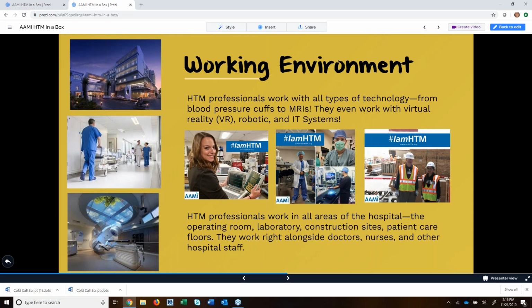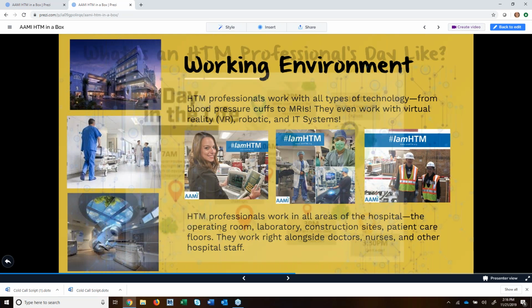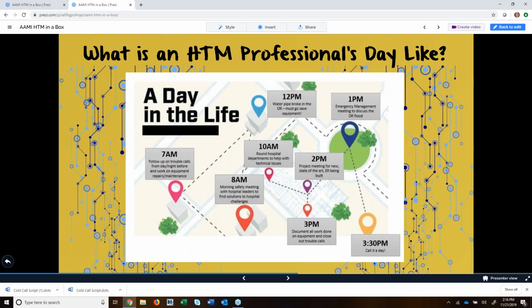The working environment slide is very different. We touch upon that we work on everything from otoscopes and ophthalmoscopes all the way to MRIs and virtual reality and robots, and that we work everywhere in the hospital alongside clinicians. The day in the life of an HTM professional, this slide was created to kind of walk anyone through what a typical day is like.